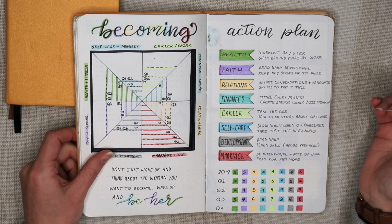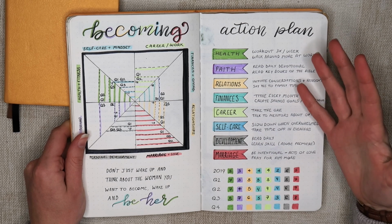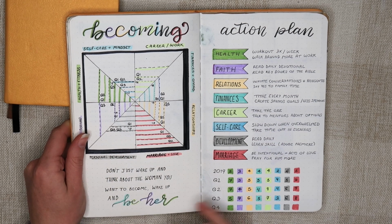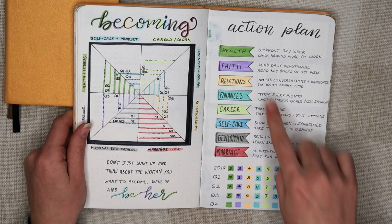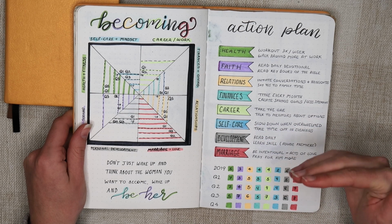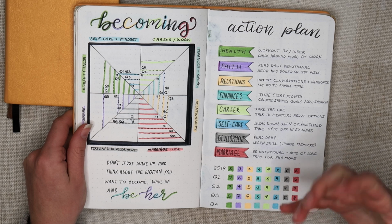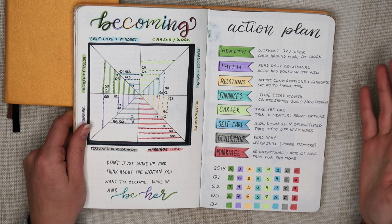So that actually fits really well into this spread, which was a tracker looking at becoming the best version of myself within these areas. And I kind of just tracked it by quarters. So in the first quarter, you can see where I was on each of these areas within health, faith, relationships, finances, career, self-care, development, and marriage. And then I just kind of arbitrarily rated myself each quarter on how well I felt I was doing and whether I had grown in that area or regressed in that area.